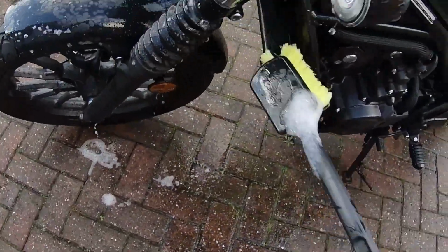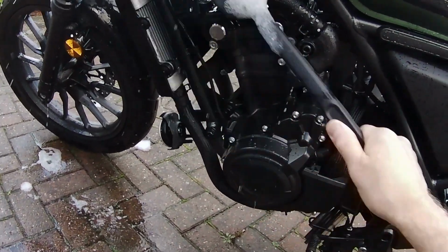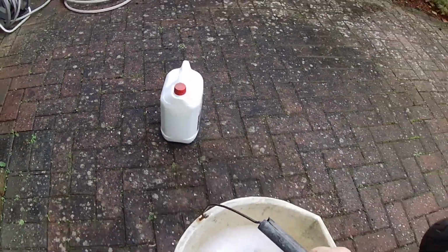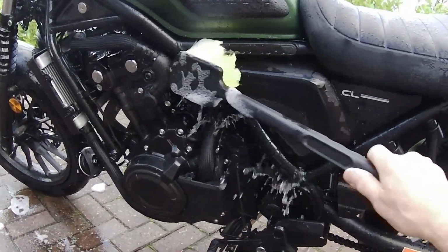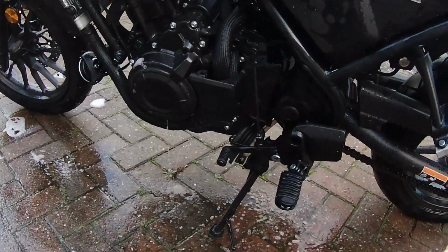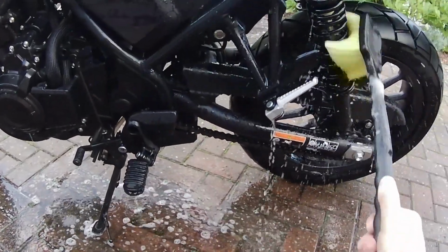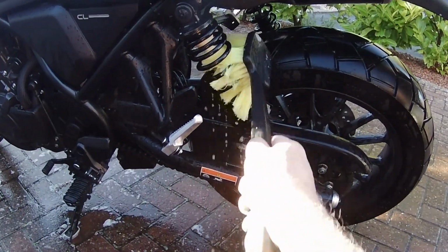Quite handy because you can sort of stand back a bit and let's get some more water. Yeah, it's really difficult doing this and filming at the same time, but there you go. You can sort of stand back a little bit and get in all those crevices and those nooks and crannies just to get the worst off. Yeah, I'll tell you what, this is so effective for things like this.